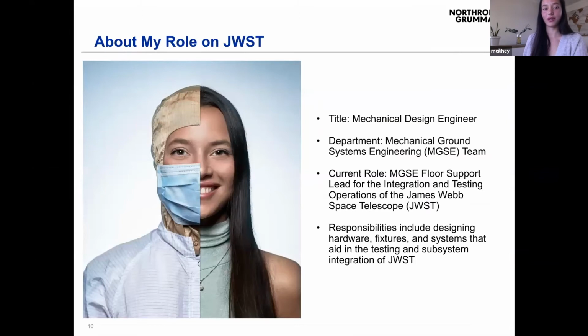I wanted to touch on my role on the James Webb Space Telescope. So as I explained, I'm a mechanical design engineer. I specifically work for the mechanical ground system engineering team. My current role is to help design hardware and fixtures and systems that aid in the testing and integration of different parts of the James Webb.